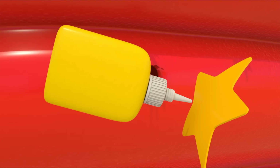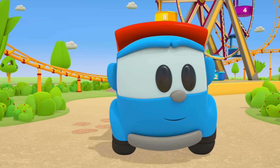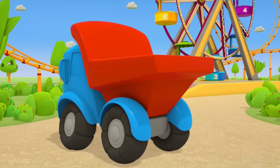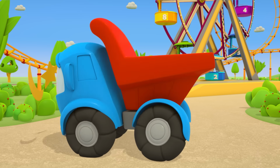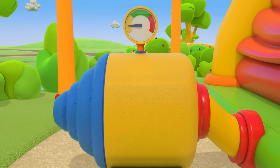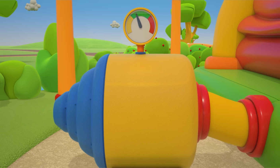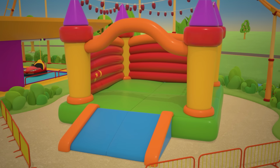She's sticking the star over the hole. Right on! Leo's going to cut out some patches too. What shape is he going to make? A star and a moon. Stick them to the bouncy castle. It worked! The castle is blowing back up.